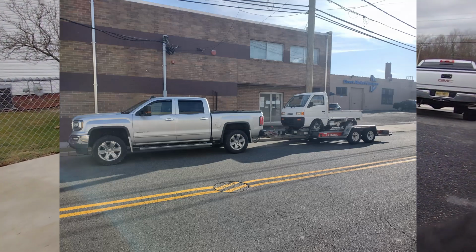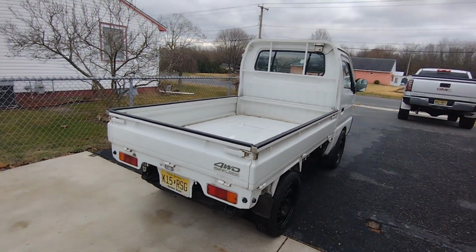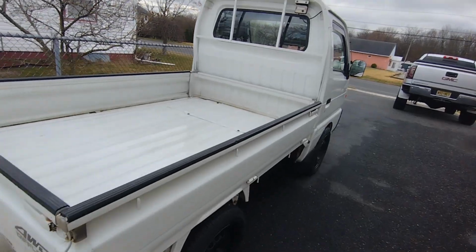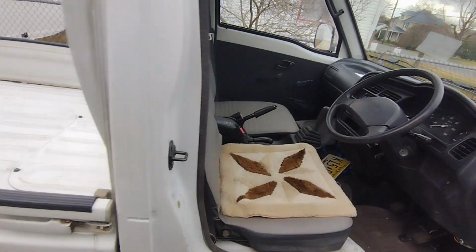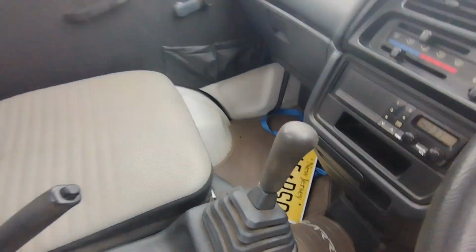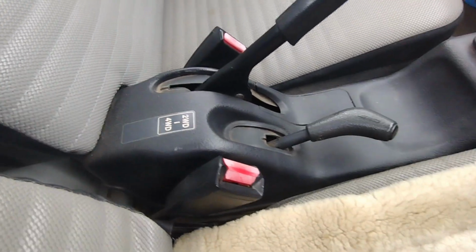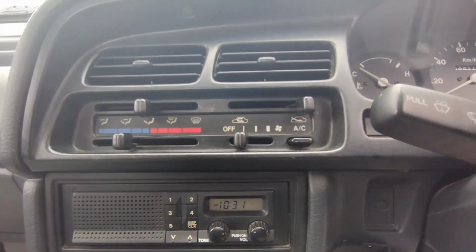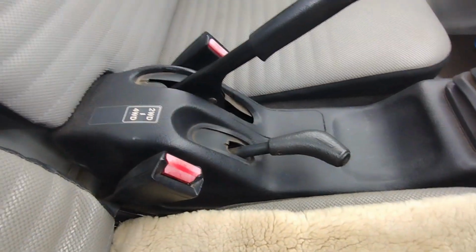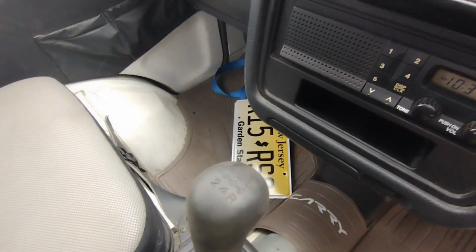Excellent guy working there. Anyone who's in the area should go see their inventory. This is a 5-speed because I am using it as my daily driver. Five-speed with extra low, 2-wheel, 4-wheel, and air conditioning. Those were my 3 minimum specs: air conditioning, 5-speed, and at least 2-wheel drive. But this came with 4-wheel drive, and as an extra perk, the extra low.